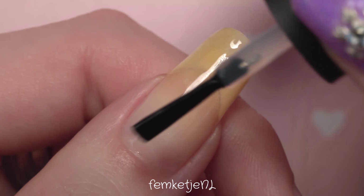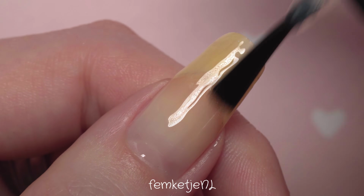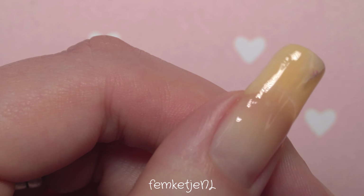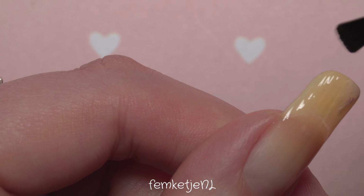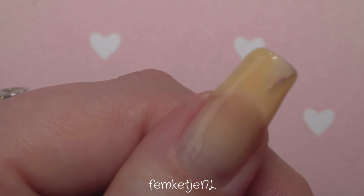But first of all, make sure that you have removed your previous manicure if you had any polish on it, or just go over your nails with a little bit of rubbing alcohol or acetone to make sure that your nails are completely clean, oil and dust free before going in with your base coat.